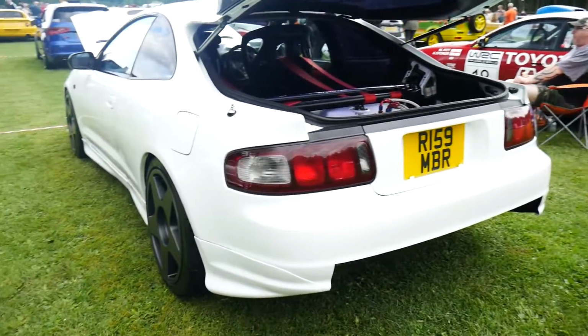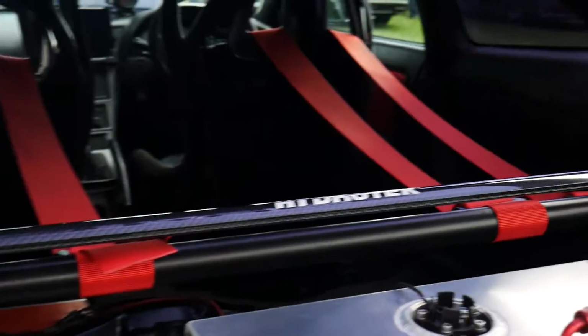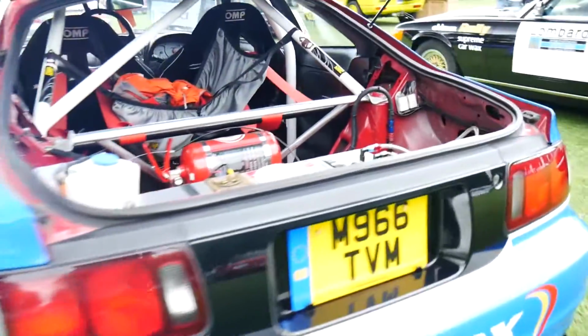It's a white one. It's had a lot of work done, so it should be even better now. It's running a lot more power as well. I think it's dyno'd at 624. And you remember this one as well.